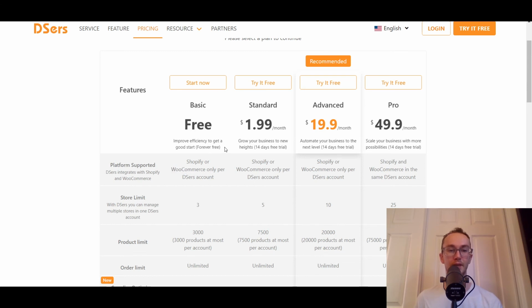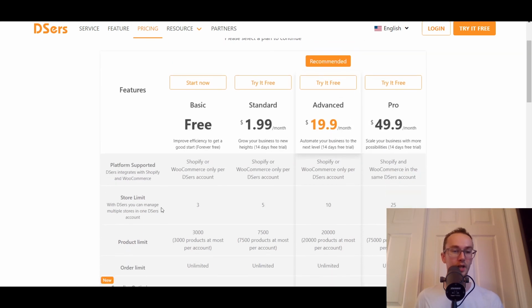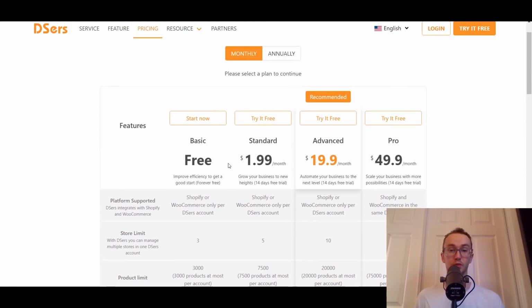But they do have a free version that is forever free. So that is a nice benefit there. They do have that free version, and they do have quite a large product limit. Even on their free version, you have unlimited orders, and you can connect up to 3 stores. So the DSers free version is really quite powerful as far as what they offer.